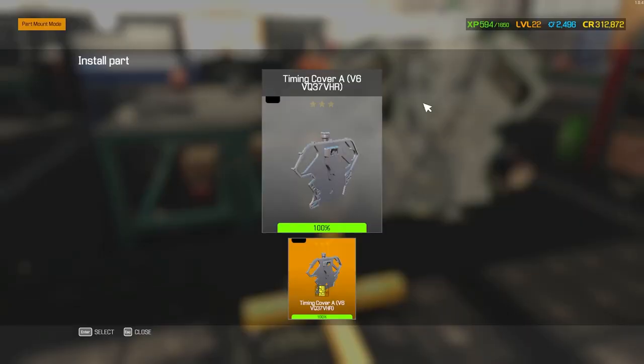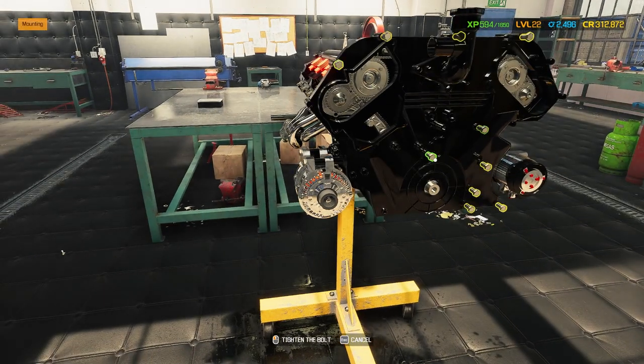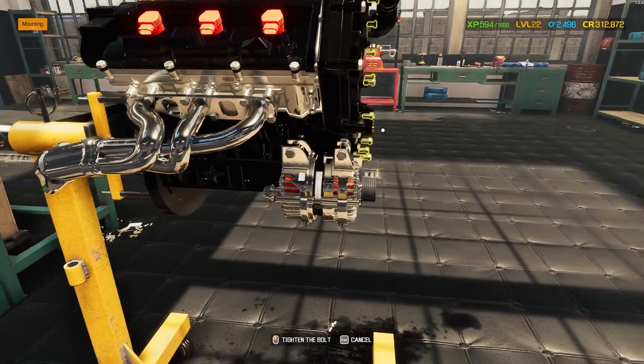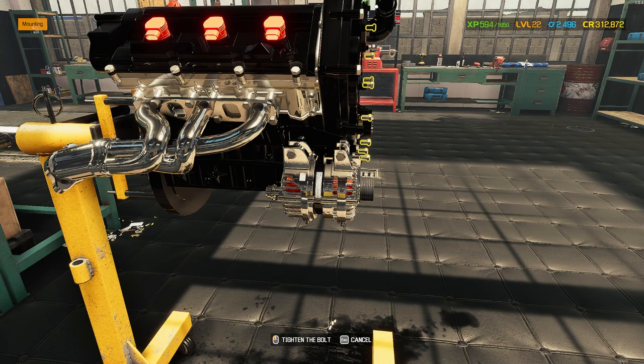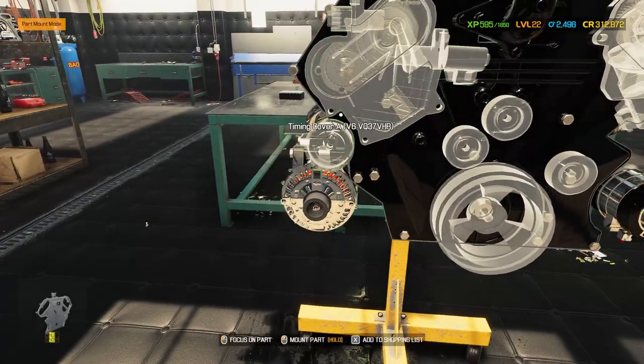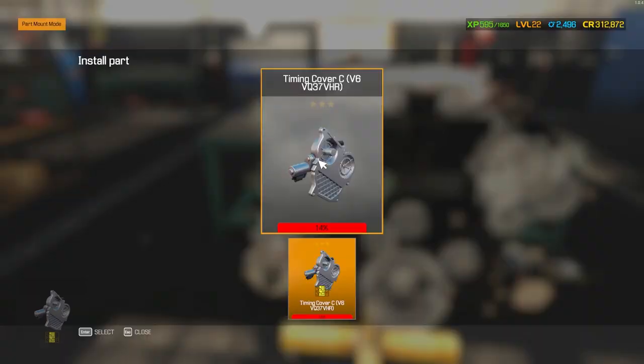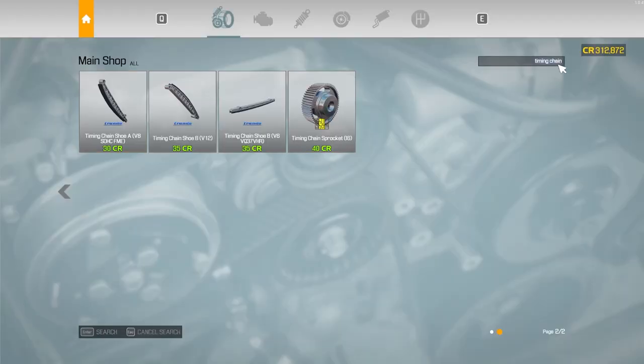Let's go ahead and put the cover on here. It's a giant cover with tons and tons of screws as far as the eye can see. Now, an easy way for me to snag all of these bolts is to go at it at a side angle and then just go down. Did you catch what I did there? Yeah, you gotta watch out. Slick timing cover.